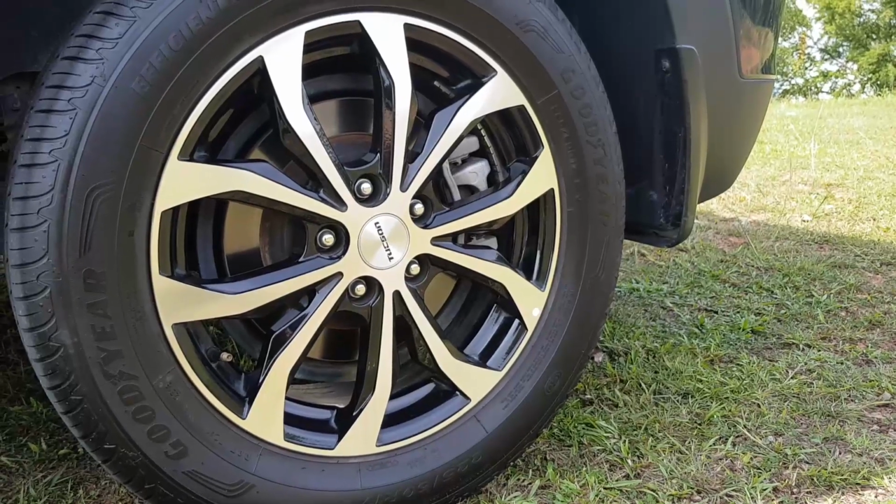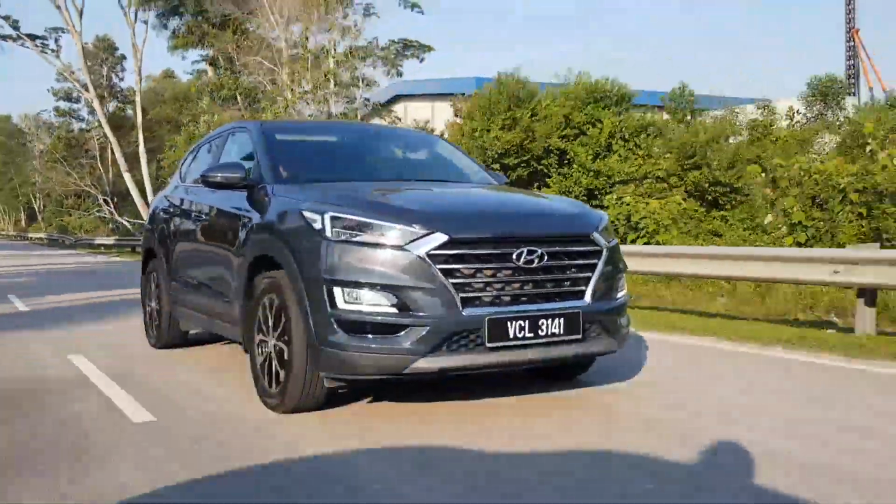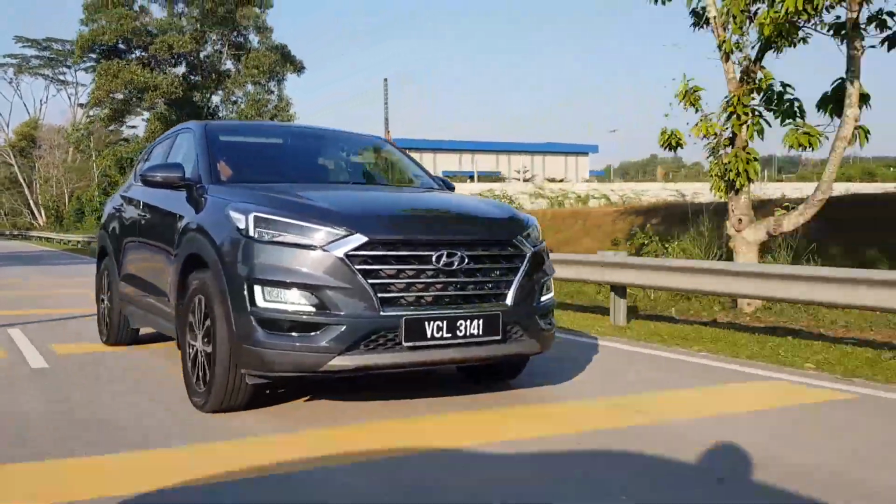Now, if you're still not convinced, let me talk to you about the drive experience. Like I said, this car is very quiet at speed. You get very little wind noise, very little road noise. The tires on this car are Goodyear Efficient Grip something or rather, and they are very, very good. On that dirt track, excellent. On the motorway, excellent. On back roads, excellent.